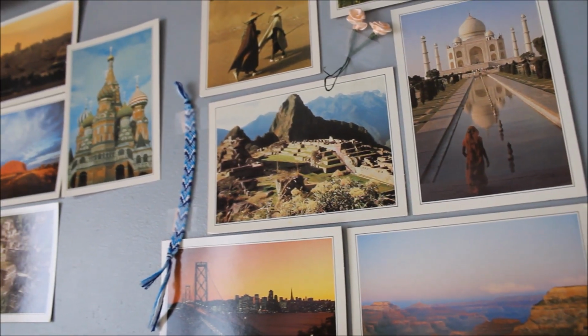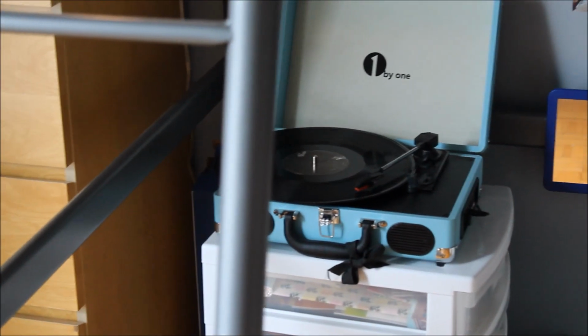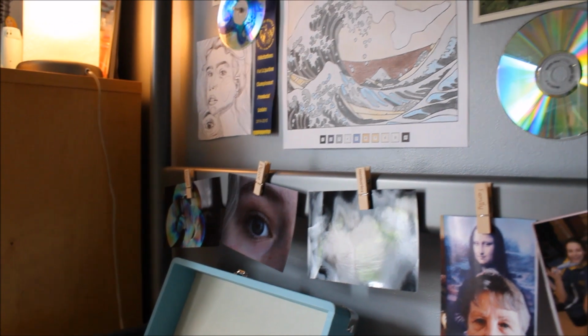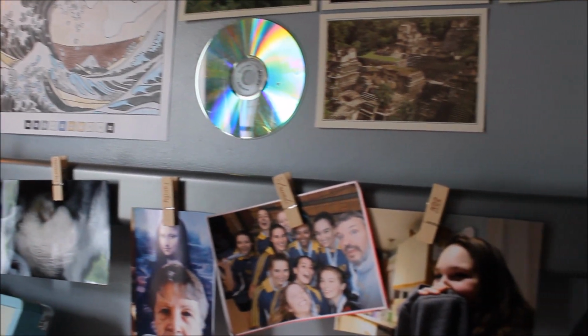I do a lot of art in there. I love my record player with all of my heart. It makes me so happy to listen to one of my favorite vinyls.